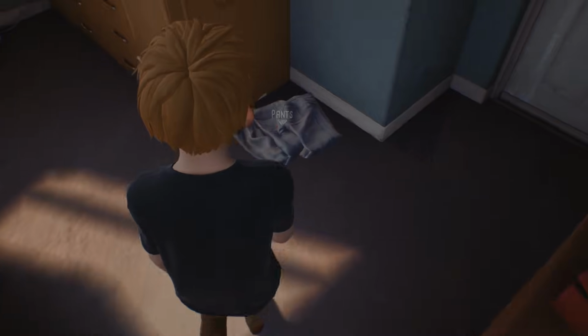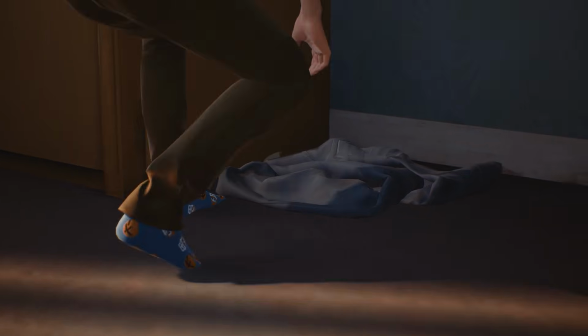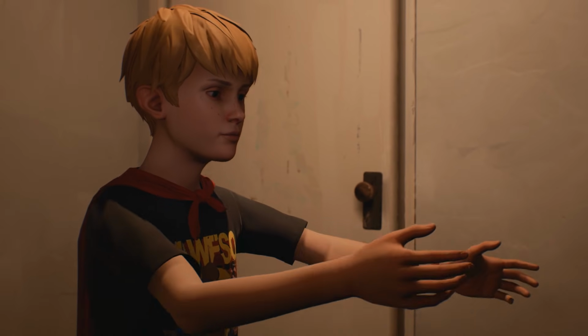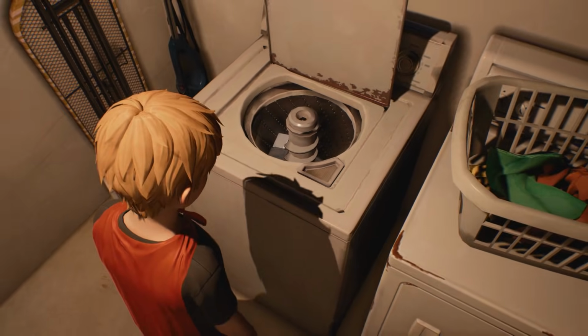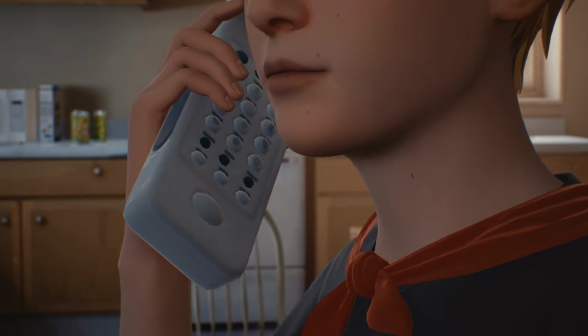This next one isn't exactly the kind of environmental detail I'm talking about, but when you pick up Charles's pants, take them to the laundry and put them in the washing machine, a little note will fall out of his pocket with a name and number. Calling the number will play out this interaction.